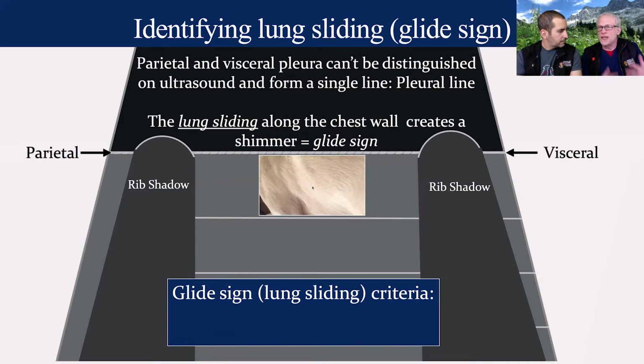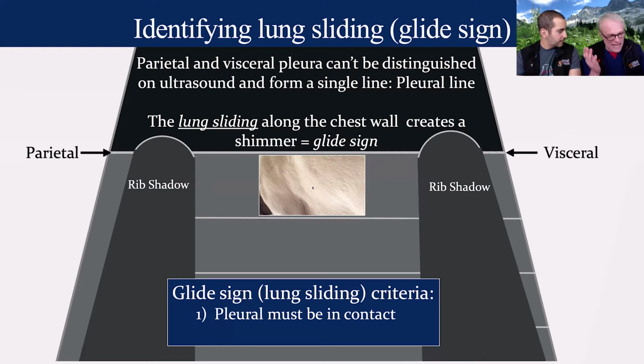So there are two criteria that you have to have present when you see lung sliding or the glide sign, Dr. Chalhoub. What are they? Well, I would imagine that the two pleura must be in contact, as we just said, Dr.